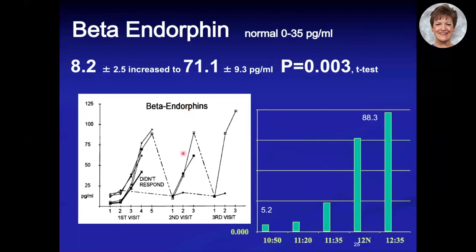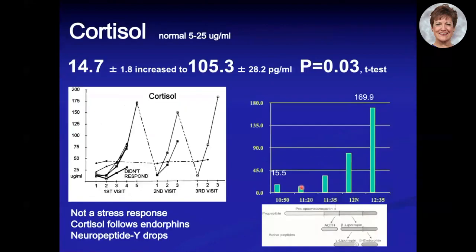Endorphins go up. These patients get so relaxed and euphoric that by, this is 10:50, so at 10 minutes to 11 we started. By 11:30, this patient had her eyes closed and would prefer not to talk. By noon, she was pretty much so stoned that she couldn't talk. She was rousable, and when she left the office at about 1 o'clock, she was just fine. But the endorphins go up, and this is characteristic of treating this group of fibromyalgia patients.